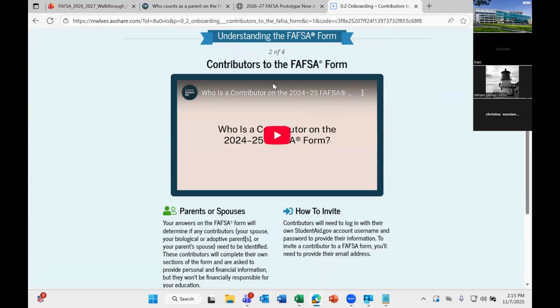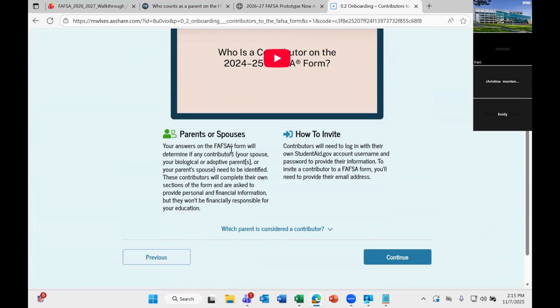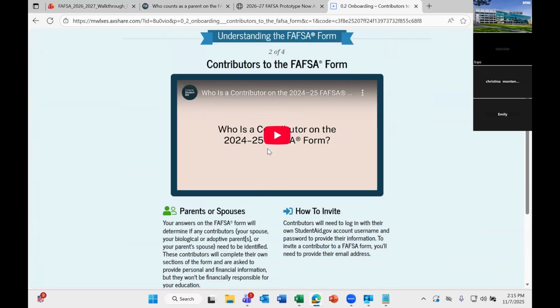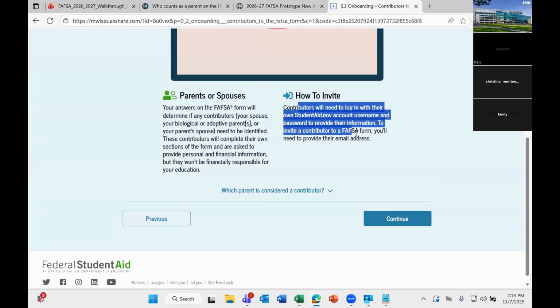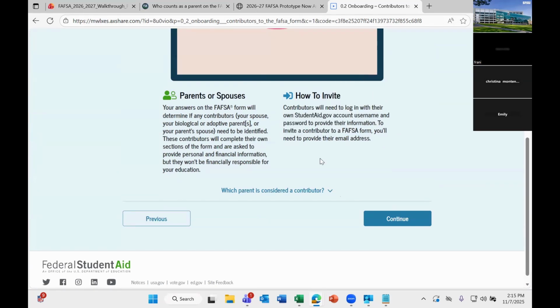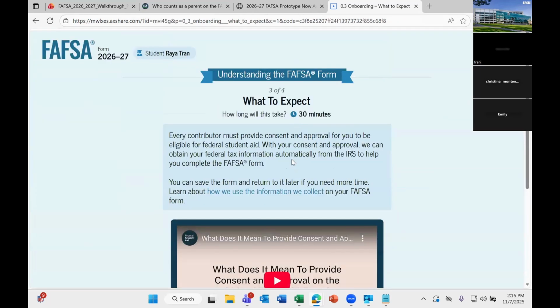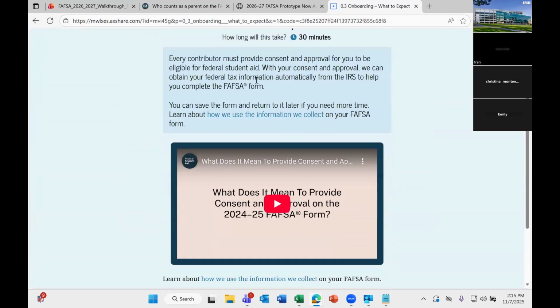There's also a little bit of information about the contributors as well. So similarly to what we were talking about before, there's just some info about the contributors and who you would need to invite to your application, and then also how to invite. So it simulates that at the end as well, but we can also answer any questions about that if you have any. And then just a little bit about what to expect.